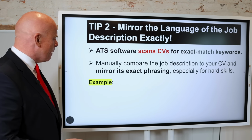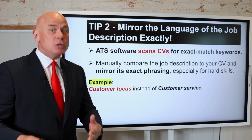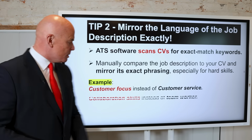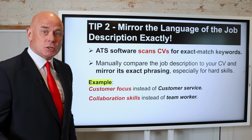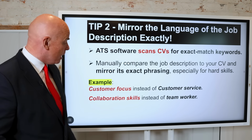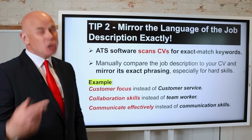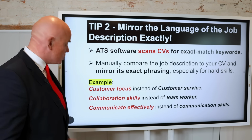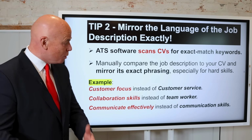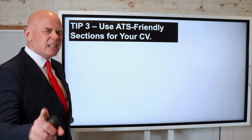Let me give you some examples. So if the job description states that you need customer focus, make sure you use the words customer focus on your CV instead of customer service. Another example, if the job description states you require collaboration skills to do the job properly, make sure you use those words instead of team worker. And finally, if the job description states that you are required to communicate effectively, make sure you use those words instead of communication skills.